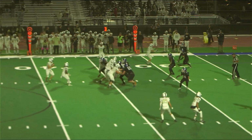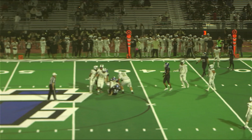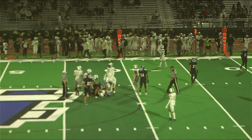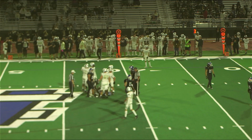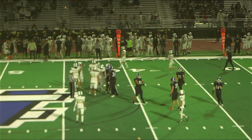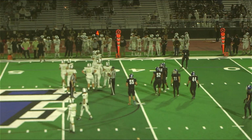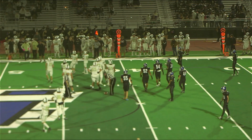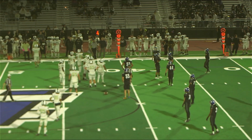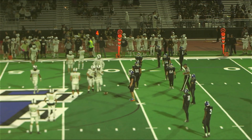So 3rd and 3. Wilt gets the snap, pressure immediately in his face, and he's going to be taken down for the sack and a loss of 7. Jackson McCarthy again, his 2nd sack of the night, and he has been the bright spot of the Canyon View Jaguars defense. That is now 8 sacks on the year for Mr. McCarthy. He has been the pressure guy when it comes to this front four. He hasn't been called much tonight, but now he finally made a good play since that sack in the first quarter.